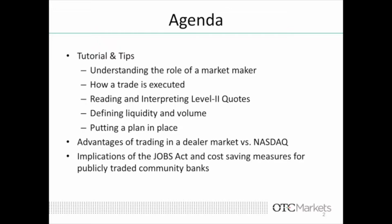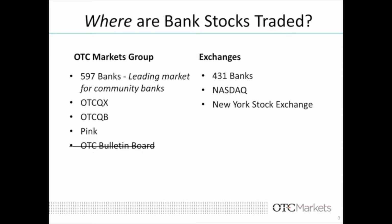stock. So we've structured our webinar today to provide you with the basic tools for you to understand where community bank stocks are traded, how they're traded, and who is trading them. Once you understand this framework of the public markets is when you can really build an effective plan to achieve your bank's own goals and really maximize the value of your bank stock. So we'll go ahead and get started with where are bank stocks traded today.